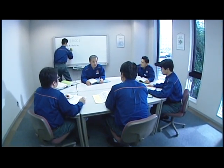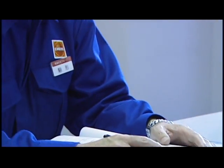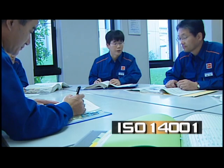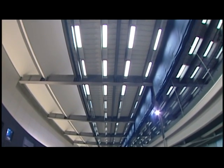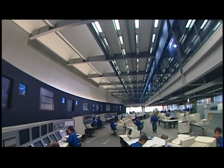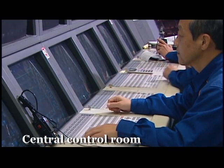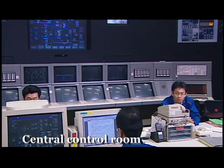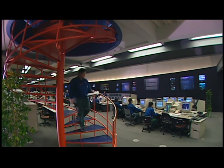This unceasing attitude has been highly praised, and all refineries of Nippon Oil have been certified under ISO 14001 as facilities which are actively dealing with protection of the global environment. The central control room controls processes and monitors pollution at the refinery 24 hours a day. A high-level integrated production system using the latest computer technology has contributed greatly to this work.